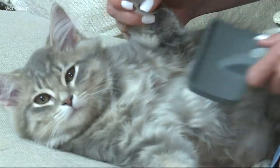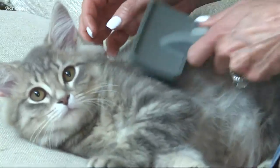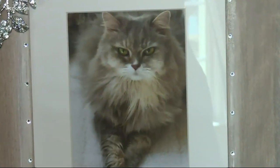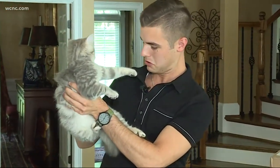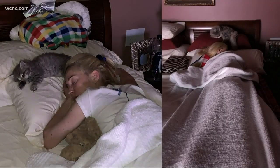It's an exact DNA match, obviously. But looks, yes, it's spot on. She even has the feisty catitude Cinnabun the first had. Hi. Oh, you're going for the mic? You like the microphone, don't you? The clone even sleeps where the old one did. She just gets up on the bed every night and goes right to the pillow.